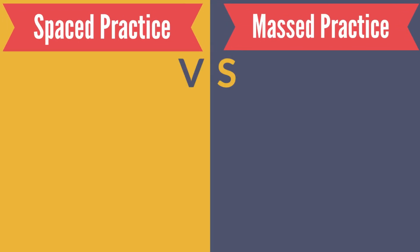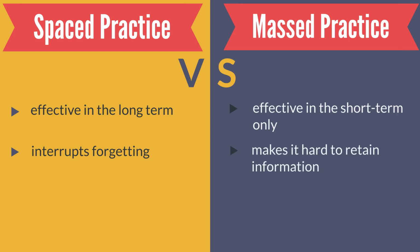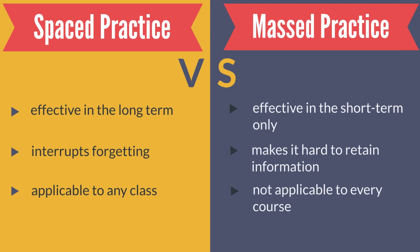So, in summary, spaced practice is effective in the long term, while massed practice, or cramming, is not. Spaced practice interrupts the forgetting process, ensuring that your time and effort is worth it, where massed practice makes it difficult to retain information. And since spaced practice is applicable to almost any assignment for any class, there's no reason to not give it a try.